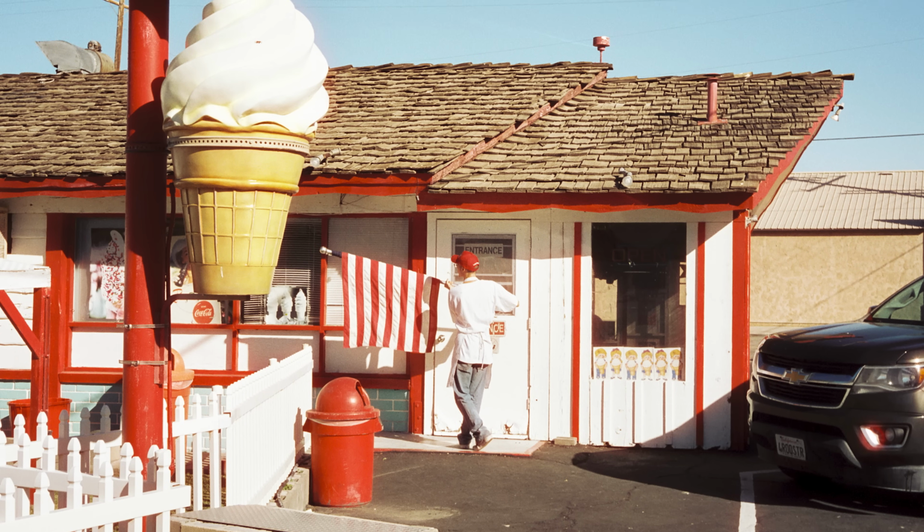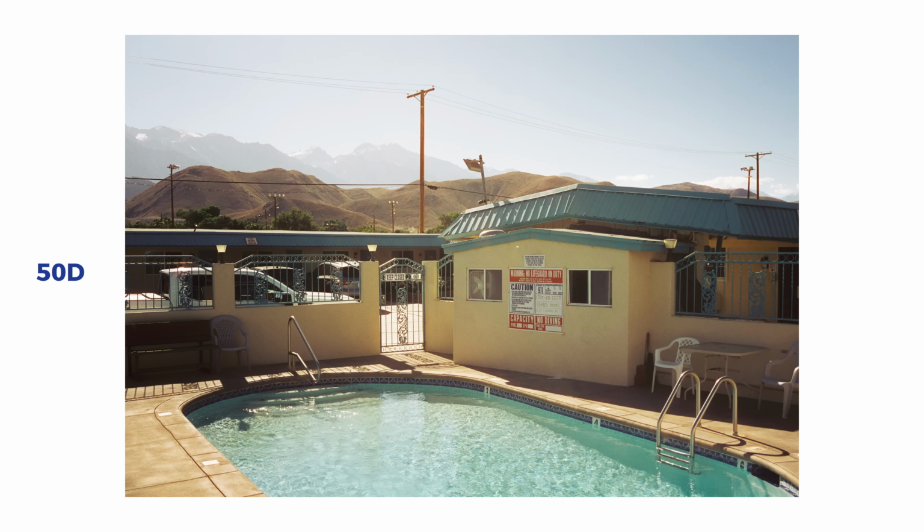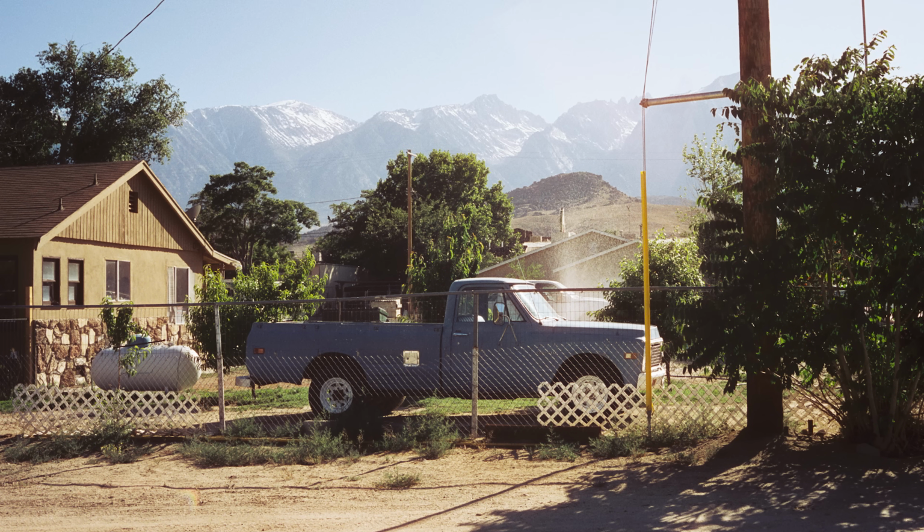for the day. You can definitely see the highlights are really bright. The whites tend to bloom really easily on this film from what I could tell, but the colors are nice. I think they're just a little bit too saturated for my liking.